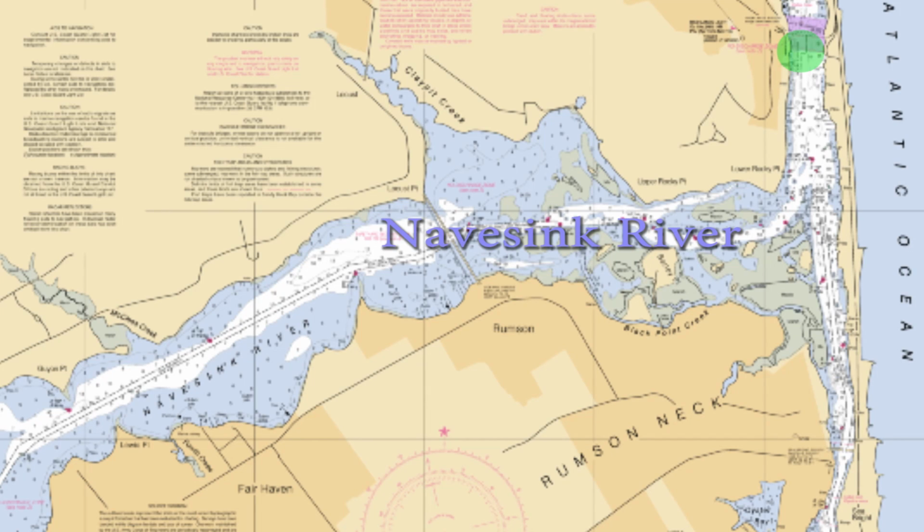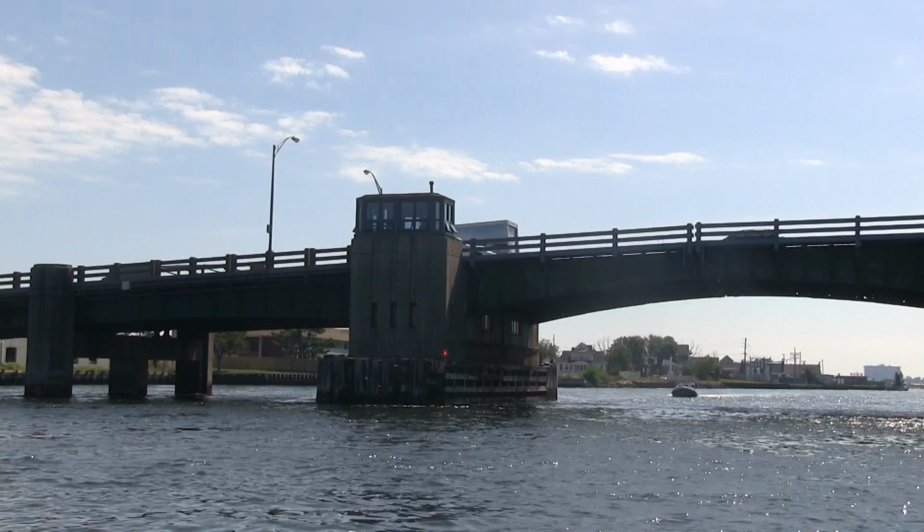Okay, we started up to the right of the map by that green dot, and we passed by the mouth of the Navesink River, saw some tidal islands by this green dot, and now we're about to pass under the bridge at this green dot. A lot of green dots.